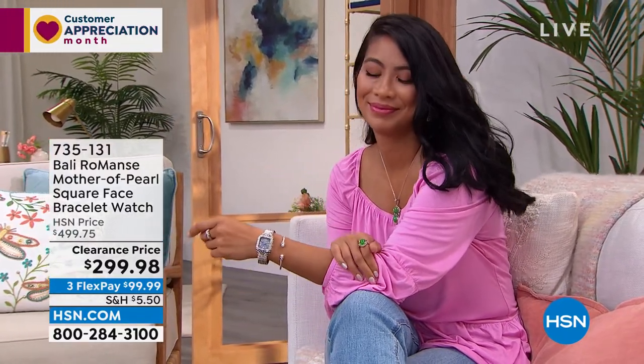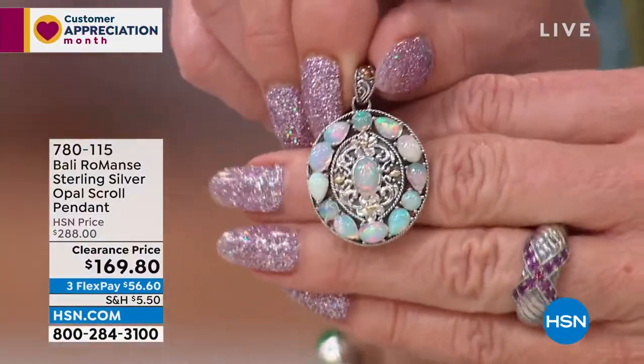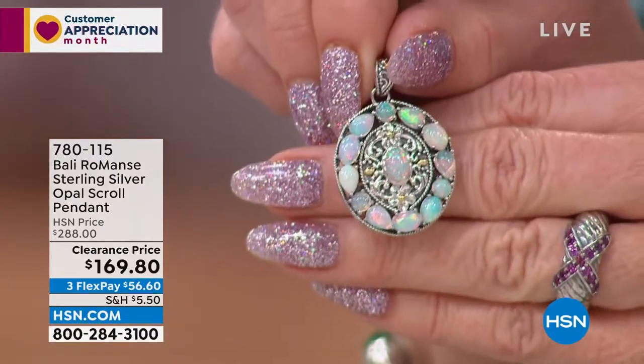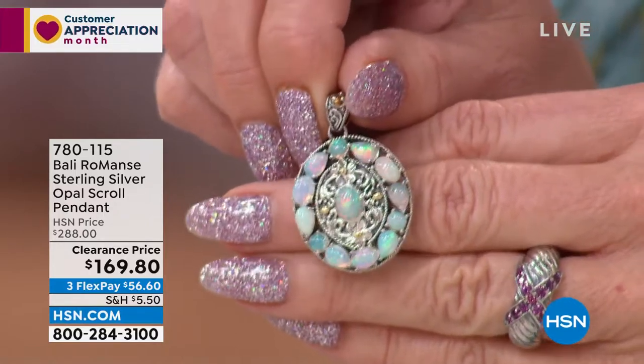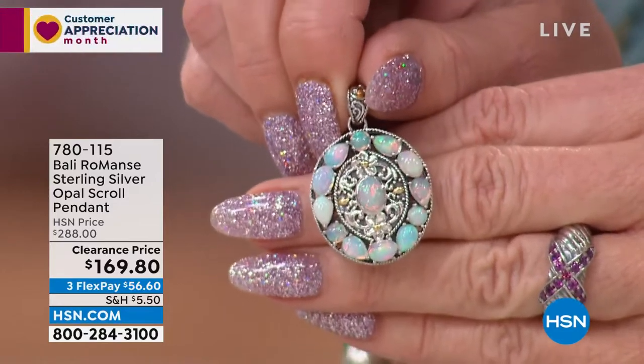Well, we gave you a little sneak peek earlier of our next special, but before we do, I have to show this to you, because this is the thing Robert's known for: bringing us the most premium, beautiful stones in the world. Well, this is the Ethiopian opals. How magnificent is this spectacular piece? I mean, 18 karat sterling silver, all handcrafted. There's fewer than 100.